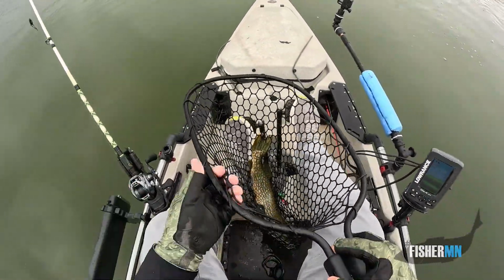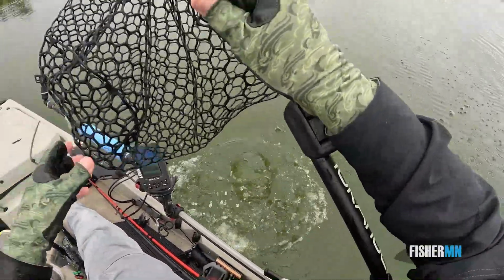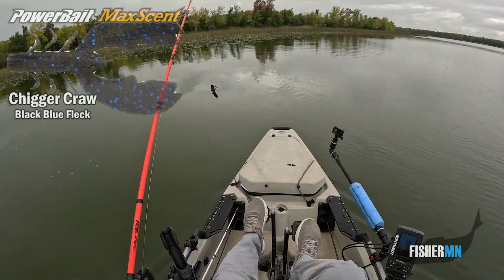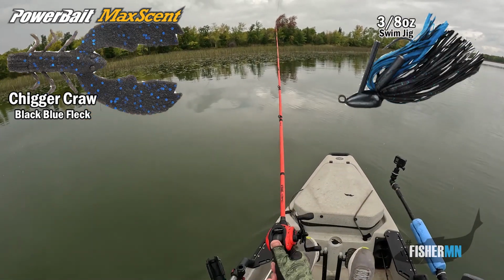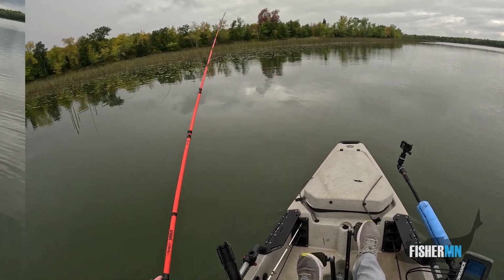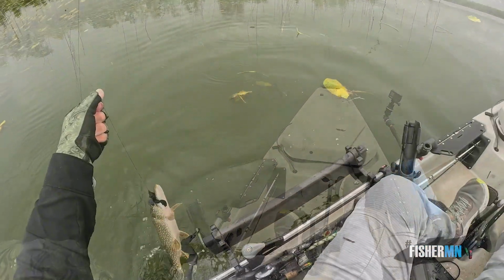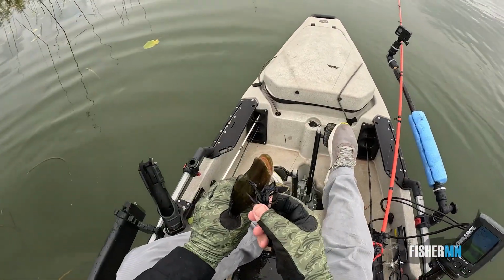All right. A lot of these guys today. Let's do this. Let's do the jig for a little bit. Got a Maxent Chigger Craw, black jig head, 3/8 ounce. Let's drag this through there and see if anything wants to bite it. What do we got? Another Northern. I'll give it to them. They're chunky here.